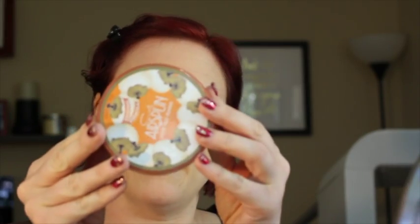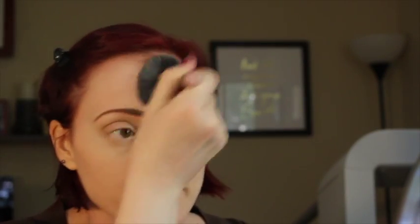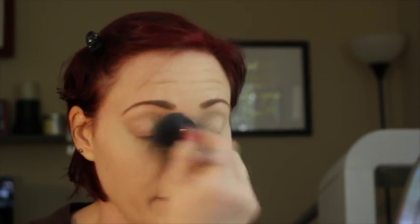To set the rest of my face, I'm going to use my Airspun Loose Face Powder, and I think I have the Naturally Neutral shade. And again, it's with the sifter, so I always dump it out in the top and dust it on my face in my T-zone and anywhere that I want to set. And this I found at Walmart. I think they sell it at Walgreens or CVS, but I got it at Walmart.